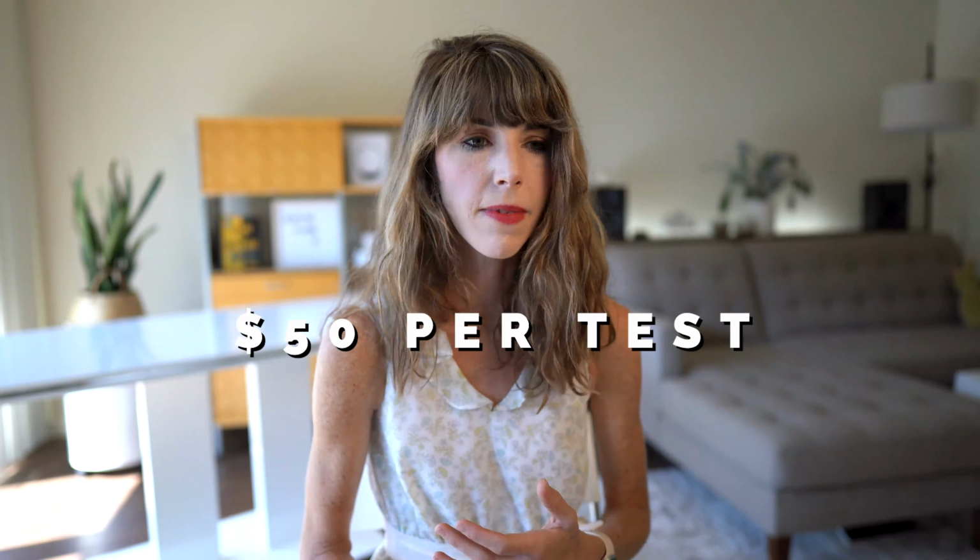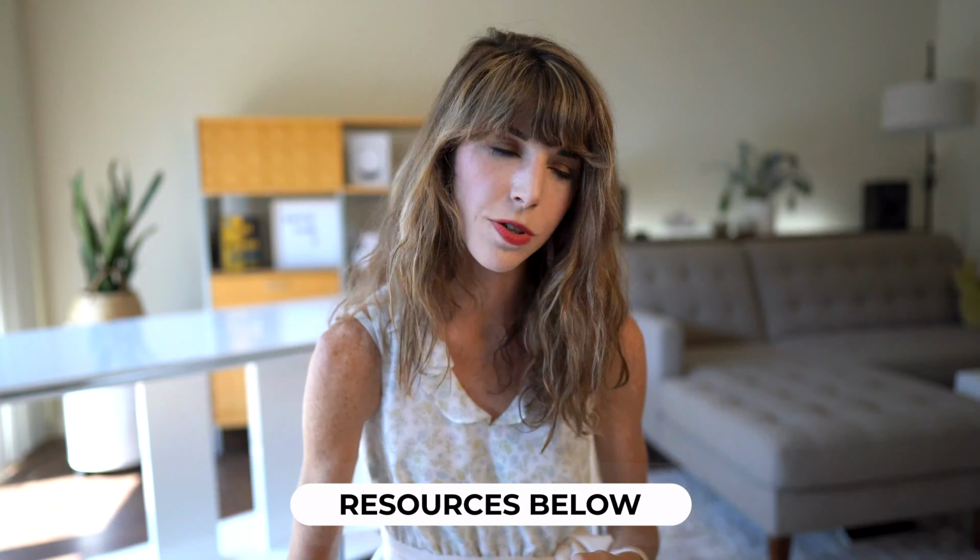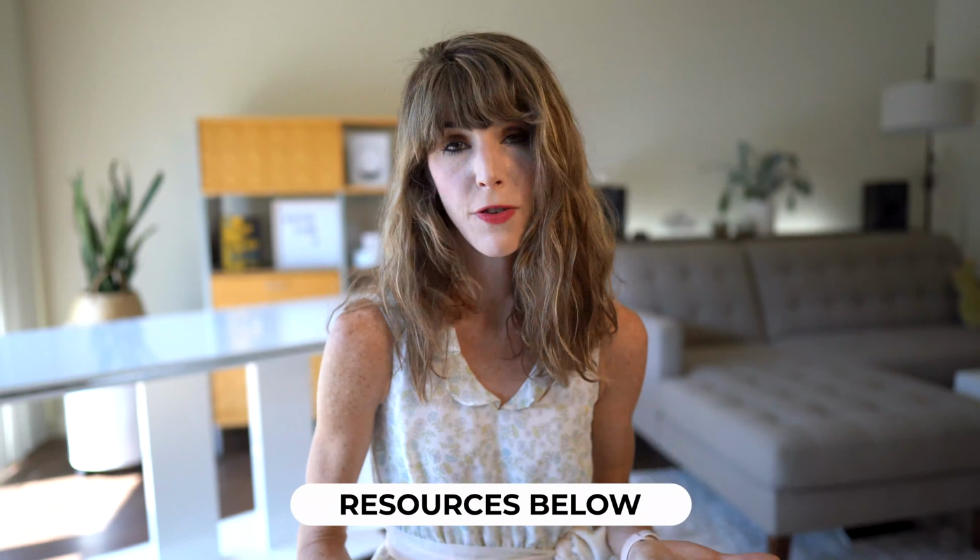Now, in terms of cost, the DEXA scan is going to run you about $50, but again, this is something I only do once a year as part of my annual checkup. And I'll link to some resources in the show notes below if you want to learn more about these scans. So those are my thoughts on the 5 biggest health tests to take. It's about $1,100 to take all 5 of them at once, but as I mentioned earlier, you don't have to do them all at once.